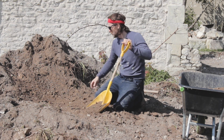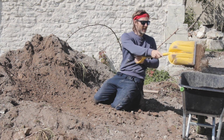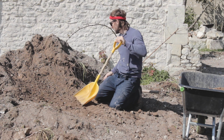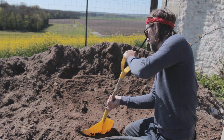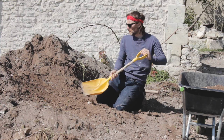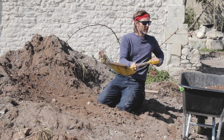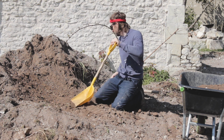So this is all the soil that we dug up when we were doing the landscaping. Lots of little stones. I mean, some of them aren't too bad, but there are some biggies. There are some weeds. But hopefully over time, either the little stones will go to the bottom, or some will rise to the top. You just pick them out.